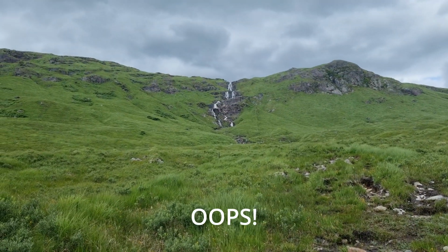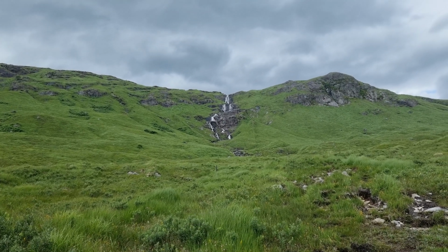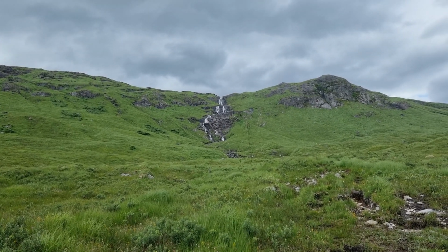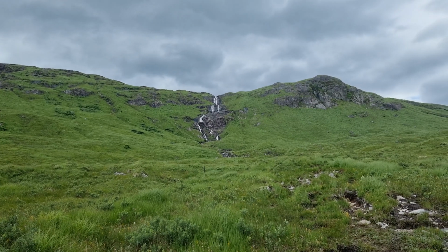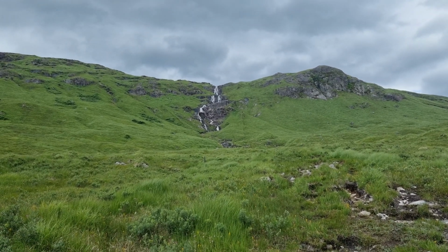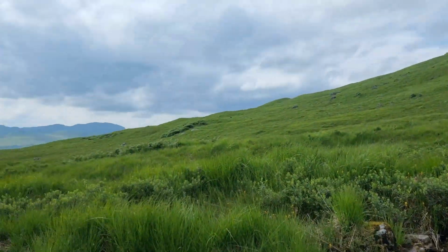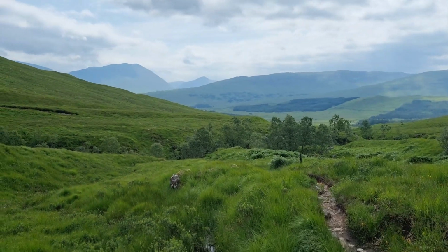I think I might have forgotten to switch the camera back on for the time lapse. Not sure, so there might be a bit missing. If there is, you just walk down from where I stopped to replace the battery at the waterfall there. Straightforward walk down to here. And on we go.